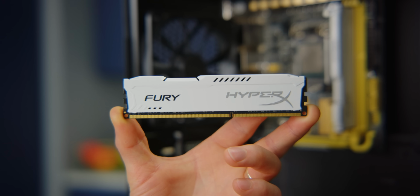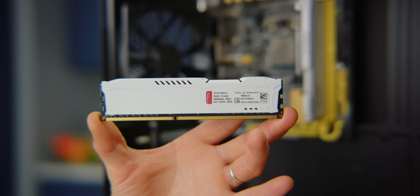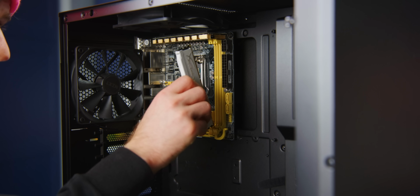Memory was a surprising one for me. The average gamer out there, a whopping 43.85% of you, is running 16 gigs of system memory. Not bad. So we picked up two 8 gig sticks of good old-fashioned DDR3 1866. This is actually a great middle ground today.